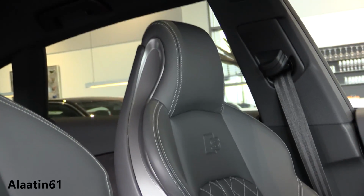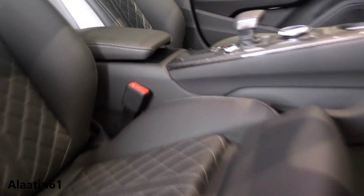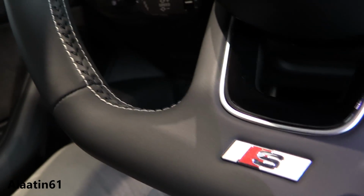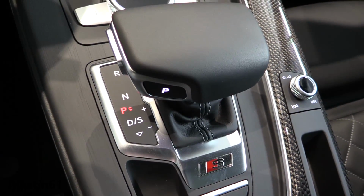I'm a fan of Audi interiors. The seats are very comfortable. I like the styling. They keep you in place. They have the leg extensions. I love this S-line steering wheel with the flat bottom design. The stitching is awesome. And what I also like about this car, it's a quattro. You can use the power all the time. And the carbon details on this interior are the best.